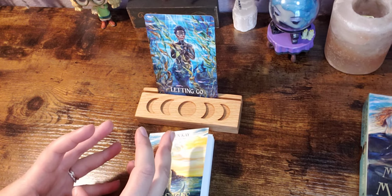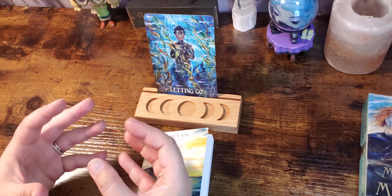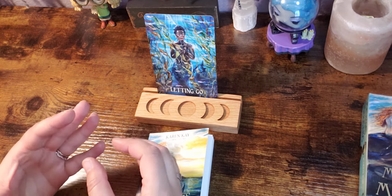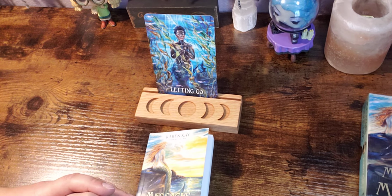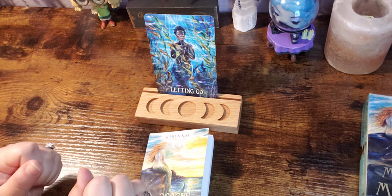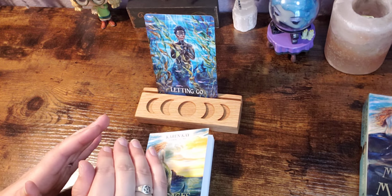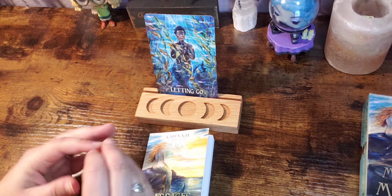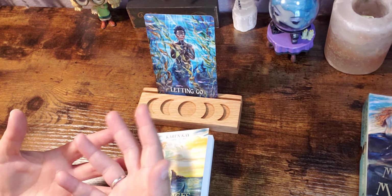This deck is so versatile because of the fact that it just has a phrase like letting go, or it has one word. So you can really use your intuition and interpret it or use this deck however you might want to. It's great for young and old. It's great for using it however you want to. I'm so excited about that. I love versatile decks. So if you are connecting with this in any way, if you love what you see, I highly suggest getting your hands on it. You're not going to be disappointed.